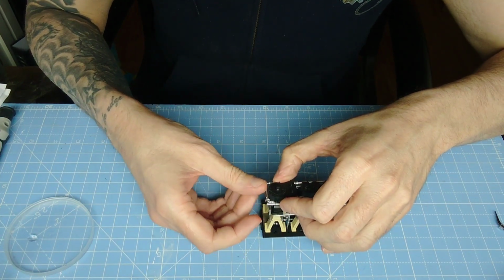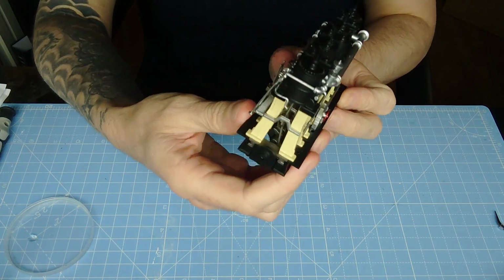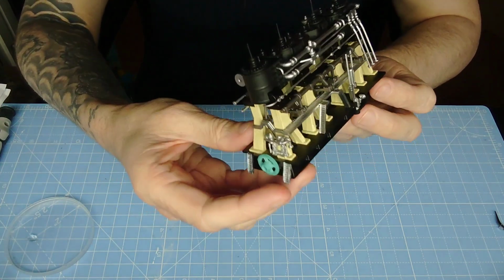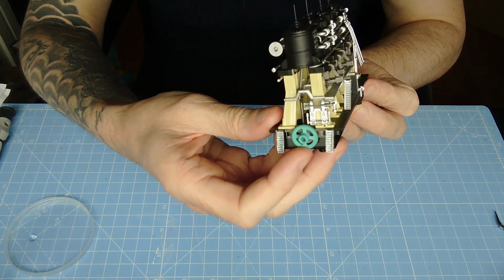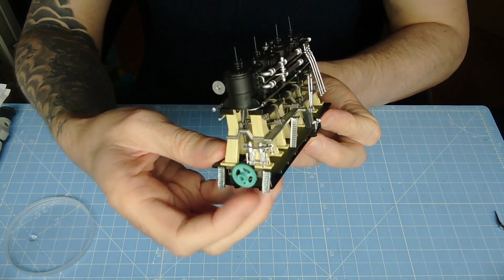And I'll just connect that pipe in, just like that. So that is what the engine block is looking like. And again, it's turning beautifully now. That actually was quite fortuitous.